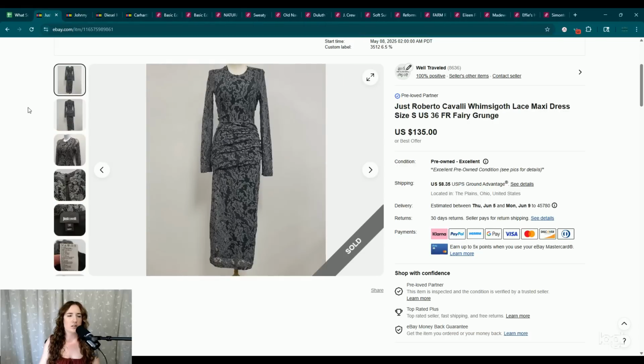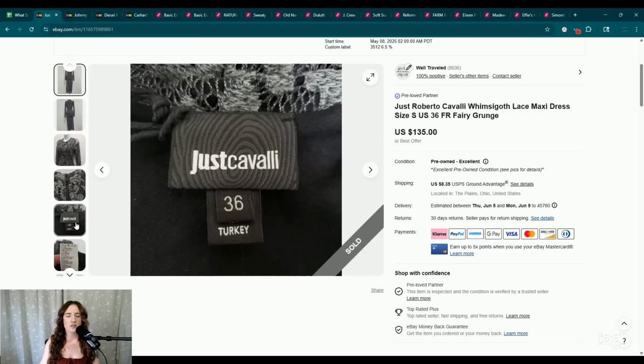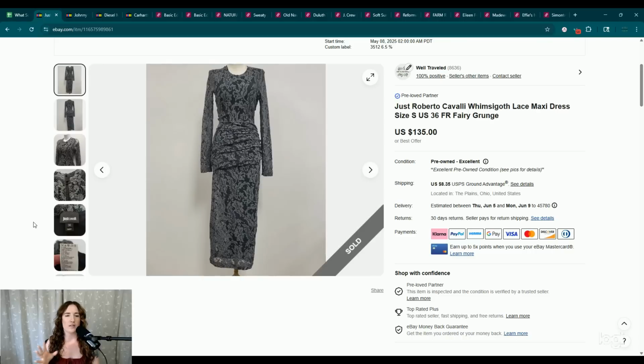This is another more of a style-based one. This we've actually had for a while and just got it relisted and refreshed the listing. It is just Cavalli, which is a subline of Roberto Cavalli. Now, if you find Roberto Cavalli, it is an excellent find. That stuff does really well. Like I said, this is more of a subline, which doesn't do as well.